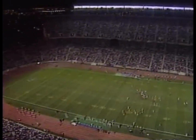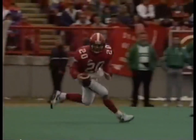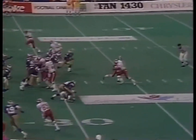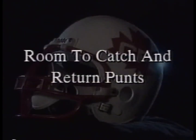So, there's lots to look for in Canadian football. The size of the field dictates the strategy. The 3 downs allow for a wide-open style of play dominated by the pass. And quarterbacks are strong-armed, mobile, and have the ability to throw on the run. There are 12 players, unlimited motion, room to scramble. All CFL quarterbacks scramble. Room to catch and return punts.